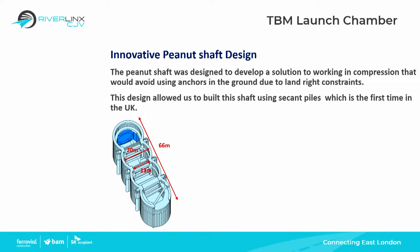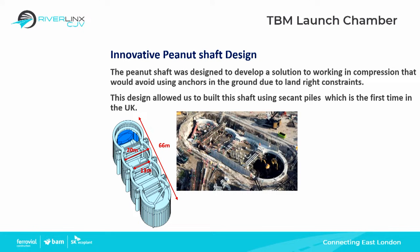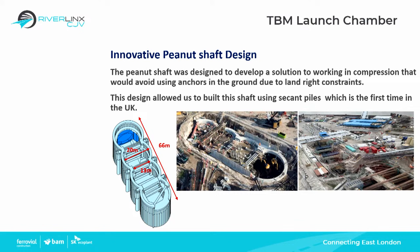That's the early stage of construction of the shaft. And you can see the final finish of the shaft, including the retrieval chamber on your right-hand side. And also the full setup, you can see the gantries and also the lay-down areas for the segments.